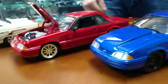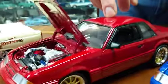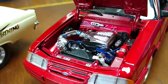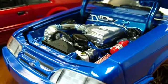The latest two Fox Body Mustangs, these are both sold out, if I'm not mistaken. I know the red metallic is the Acme exclusive. That one is way sold out, gone. This turned out really nice with a supercharged 5.0 engine in it, gold 10-spoke wheels with a polished lip. And then you have the GMP edition, which is just killer as well. Great blue paint job. Full roll cage interiors. Also has the supercharged 5.0 motor in it, and black 10-spoke Street Fighter wheels on that one.